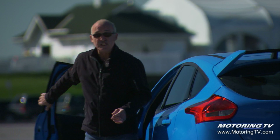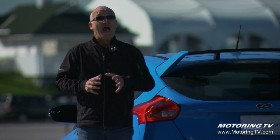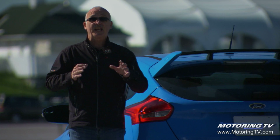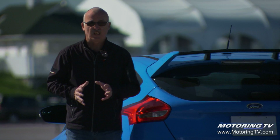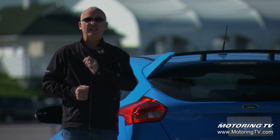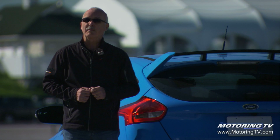You know, there's absolutely no question that this Focus RS is very expensive. However, it arrives with tons of power and tenacious handling, and yet it gives up nothing in terms of versatility. In the end, you have a street-legal missile that's ideally suited to the driver with family obligations.